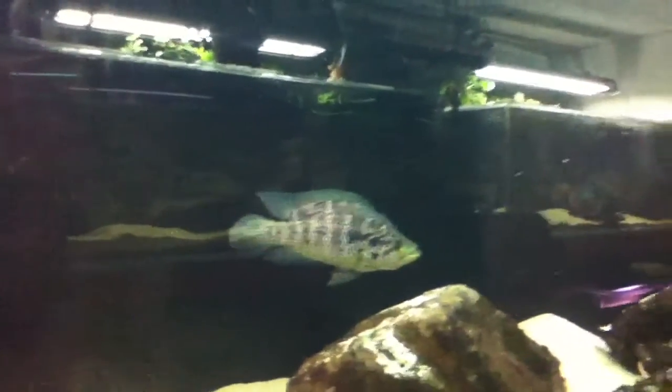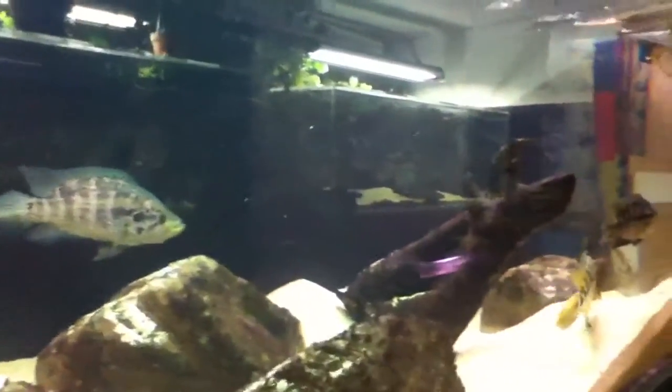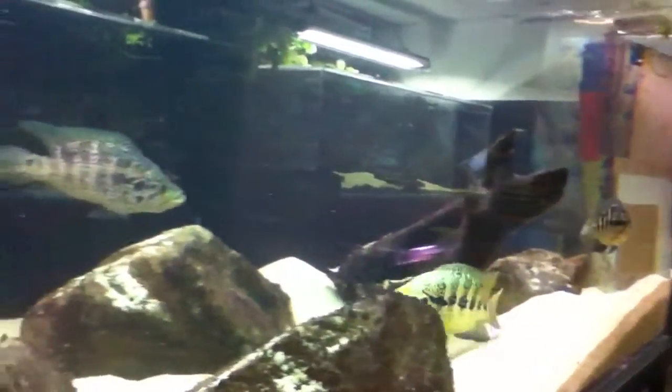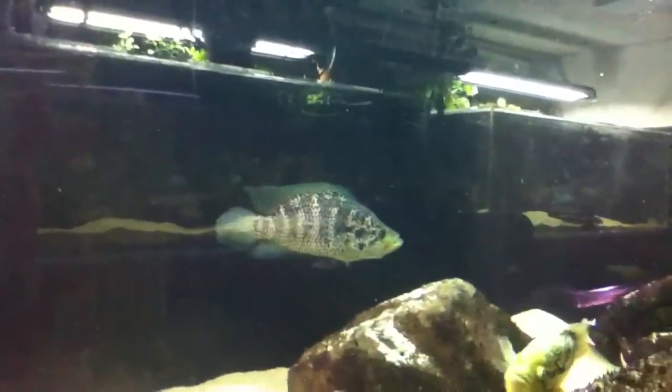But while I'm here, we'll give you a quick shot of some of the rest of this tank. As we go way down there, you'll see jags all over the place in here. Anyway, that's about it for now.